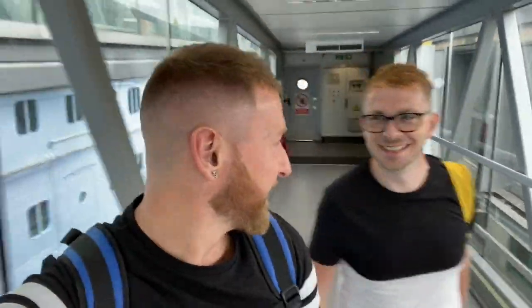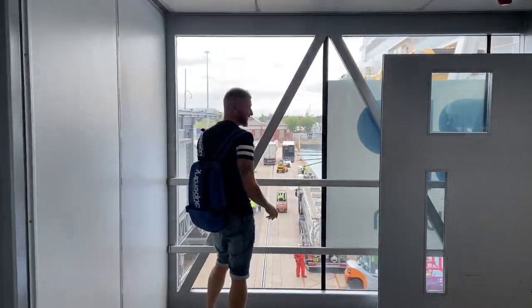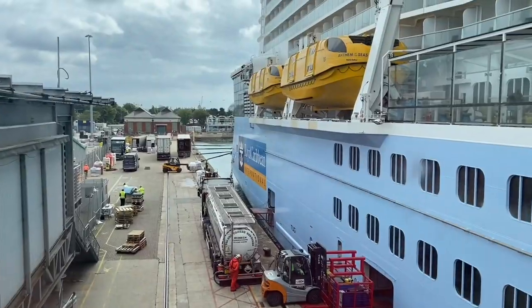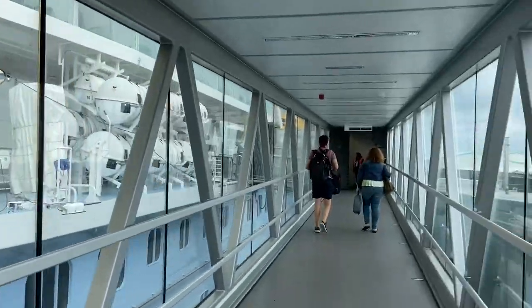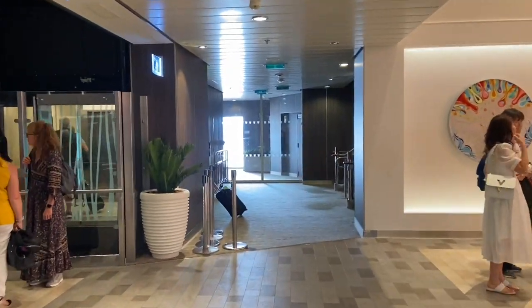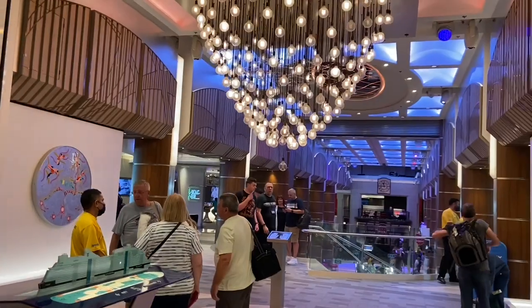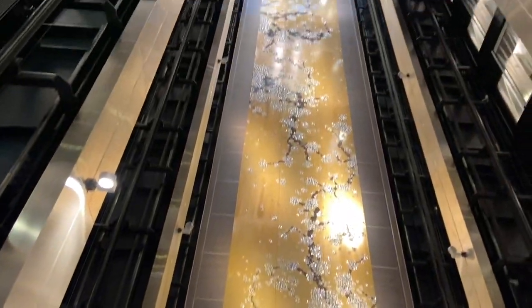This is the best part. When you're on the gangway and the ship is just through there, oh, this is gonna be so much fun, isn't it? So we have just got on board. Wow. Look at this. Look at this. This is cool.